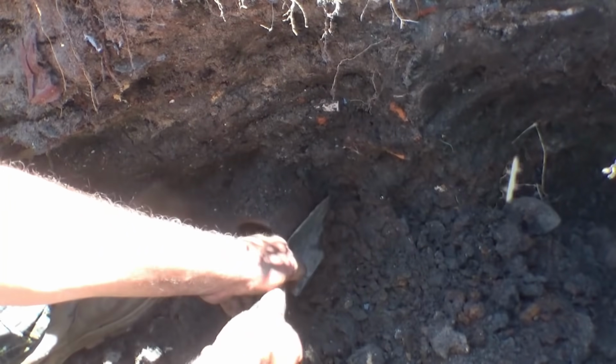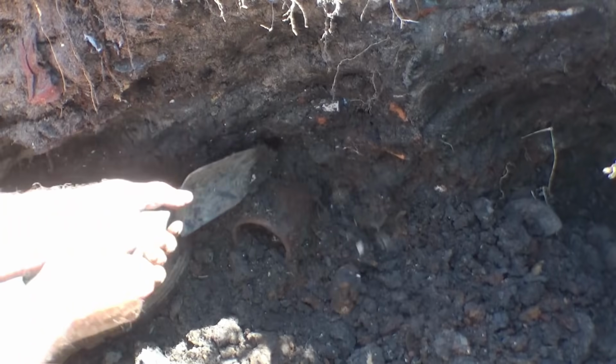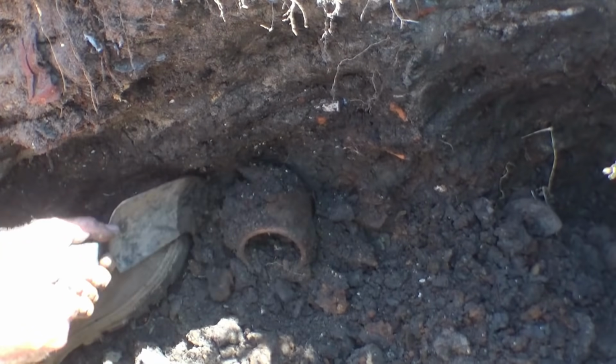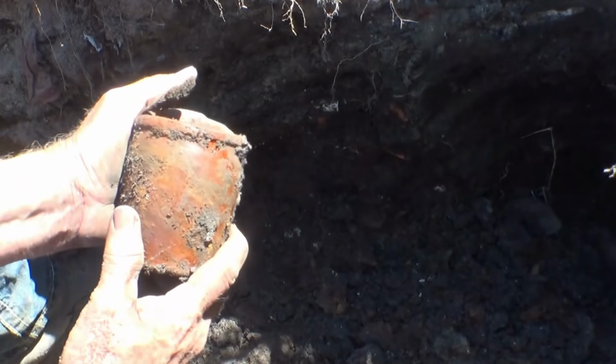That ink was right next to it. Might have thrown them away at the same time. Oh man, this is exciting. I love pottery. And oh, there it comes. Come on, baby, be whole. Ooh, look at that one. Sweet.